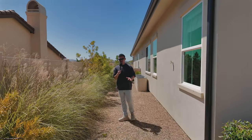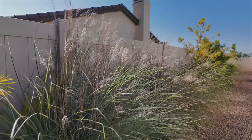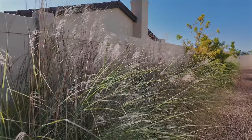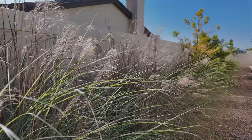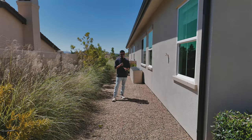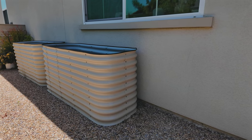All right, so this side yard space is actually really, really big for being a side yard. Over here to the side, we just have more ornamental grass as well as the fern pines. But yeah, nothing much going on here. If you guys have any ideas of what we can use the space for, please let me know down in the comments. We feel like the space is wasted. We do have these planters back here that we put in. We just haven't got to it yet.